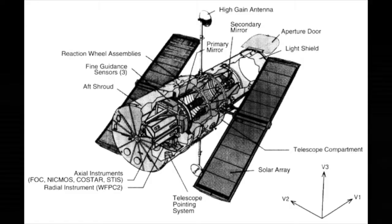The Hubble is an orbiting telescope that collects light from celestial objects at optical, near-infrared, and ultraviolet wavelengths. It was launched in April 1990 aboard the Space Shuttle Discovery. It's a 2.4-meter mirror telescope. It weighs about 5 tons, and it was designed to fit inside the Space Shuttle bay, and in fact is the largest telescope that could have been launched by the Space Shuttle.